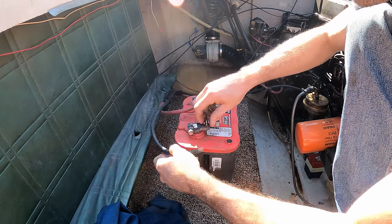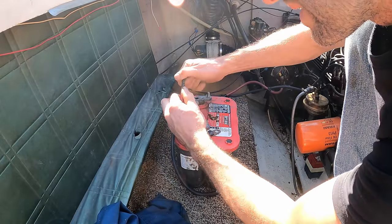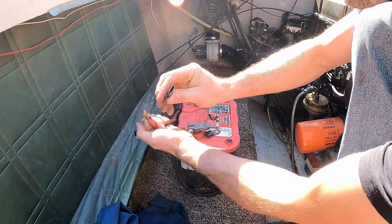Oh, it just came right out of the crimp. Did you guys see that? That was barely in there. How about the other side? Yeah, same difference.